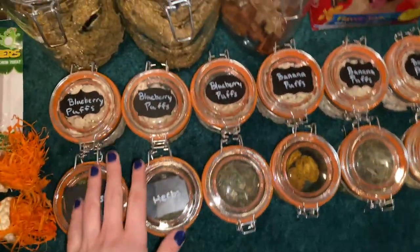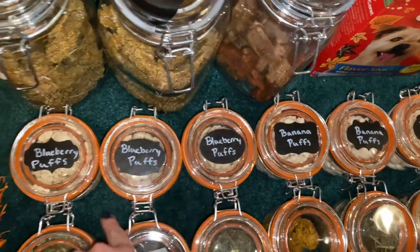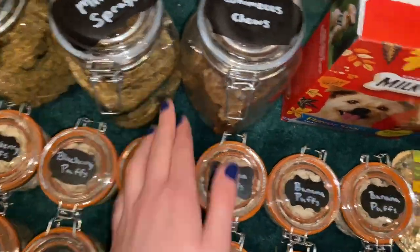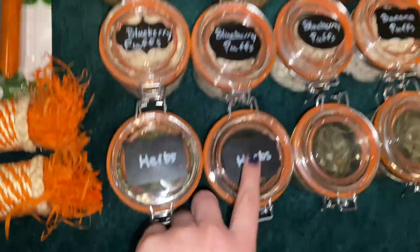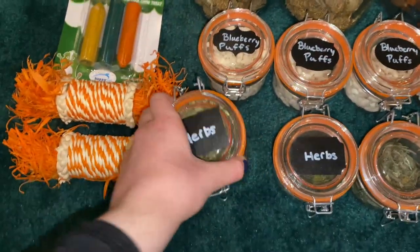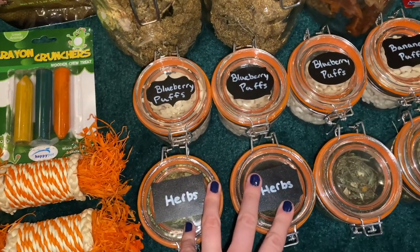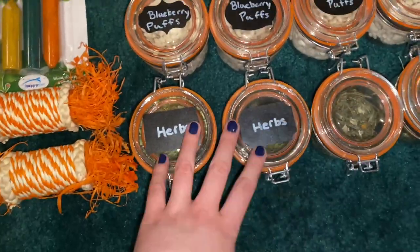We're gonna start off with these little jars. So I have three jars of blueberry Gerber puffs, perfectly safe for hamsters. I also have three jars of banana puffs. Here we have two jars of homegrown herbs that are just dehydrated and put into these little jars. I don't remember everything that's in here. There's oregano, parsley, basil, just things like that.